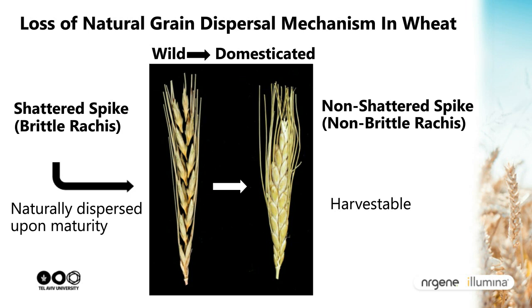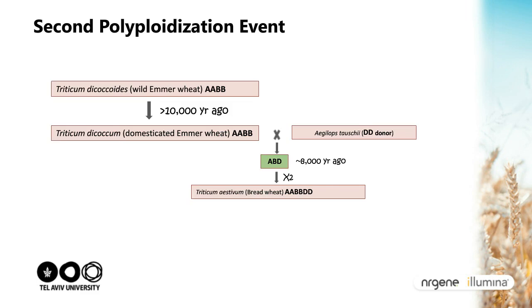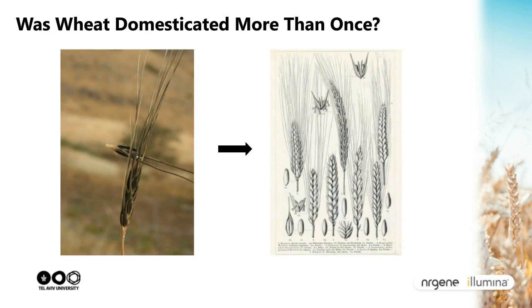Let's go back and talk about wheat evolution after domestication, because we know that after domestication, another polyploidization event took place with the hybridization of emmer wheat and Tausch's goat grass, and formed hexaploid wheat, whose common name is bread wheat. And bread wheat is probably the most widely grown plant on our planet. We know that there are many wheat varieties, and also that it has a complex evolution.